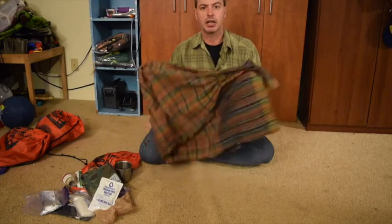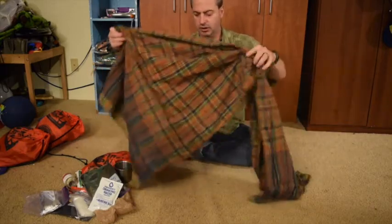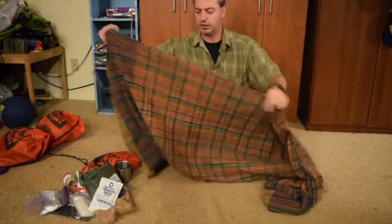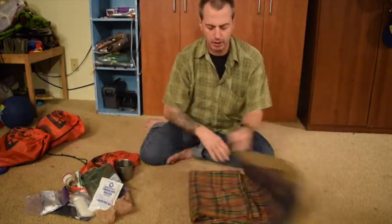There are just 1,001 uses for these things. I've used them to make a cradle and rock my kids in them when they were small. So there's all kinds of uses for these. It's just a single piece of fabric, and they are awesome. So once again, you choose what you want in your bag for your kiddos, but I highly recommend having something for your kiddos.